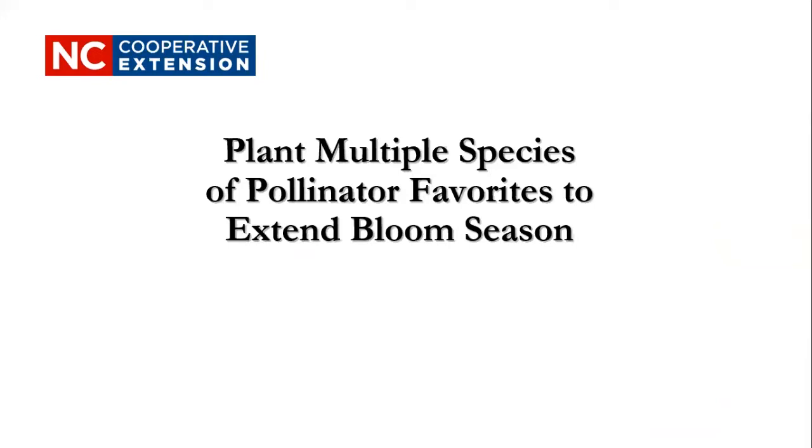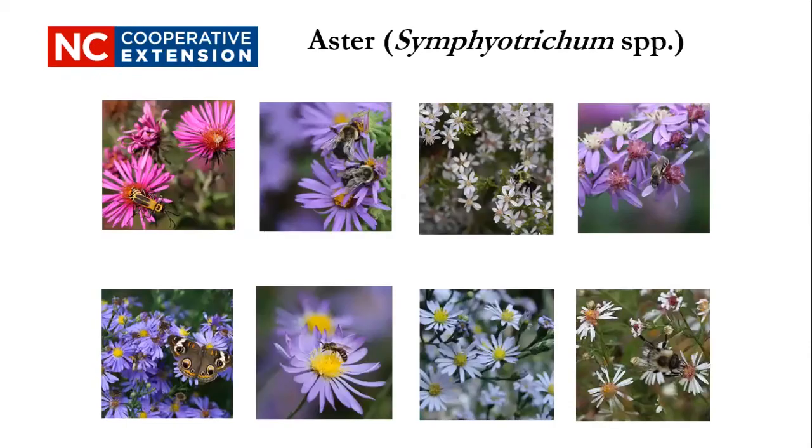So another trick you can do is once you find a plant that's highly attractive to pollinators, because not all plants are equally attractive to pollinators, then I plant multiple species of it. So for example, with the aster in my pollinator garden, I have 13 different species of native aster, and that really helps extend the bloom season. And the asters start blooming in the summer and go all the way to late fall. Each of these has different color blooms, different size blooms. Some like part shade, some like full sun. Some have a mounded growth habit. Others have a very open growth habit. And each one helps attract different pollinators.